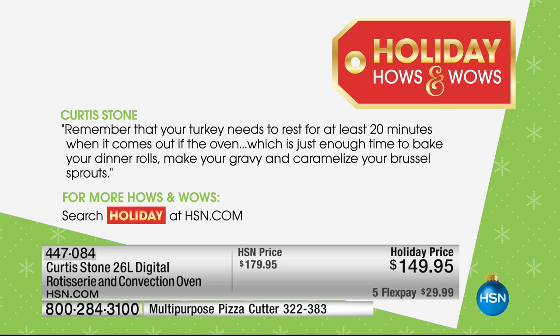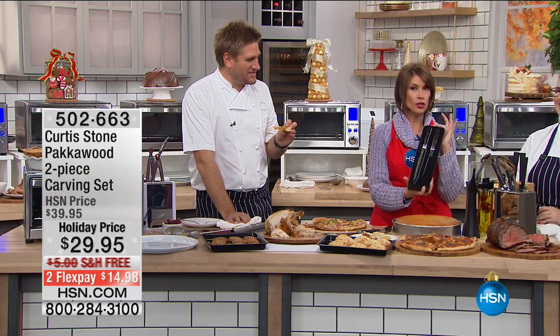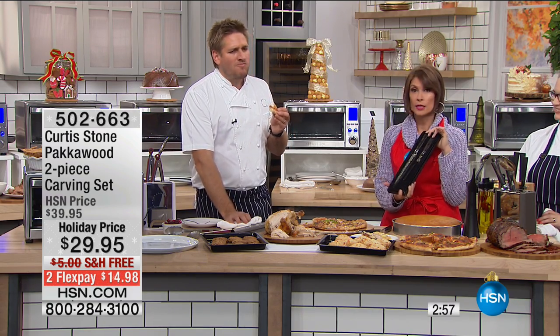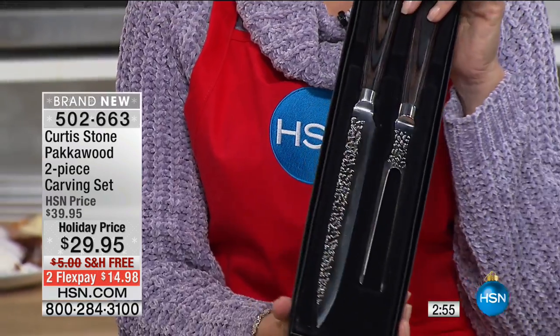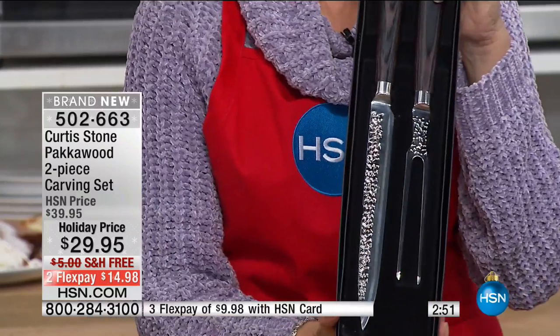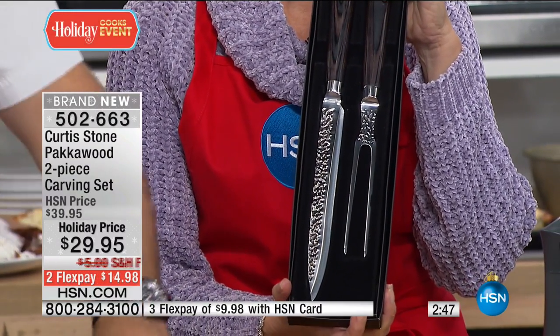And by the way, I mentioned the carving set. Look at this carving set. Frankly, I've never seen a carving set like this. I don't even care about the carving set. I know. Pizza. The pizza's that good. This is priced on a holiday price, $29.95 with free shipping and two flex payments.